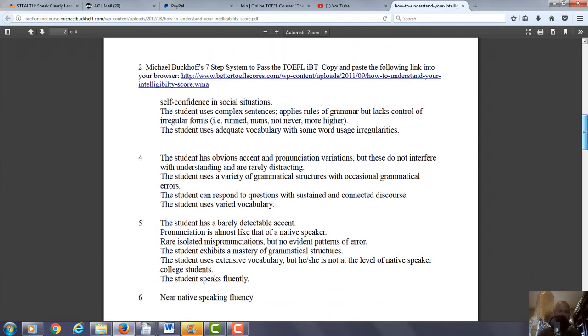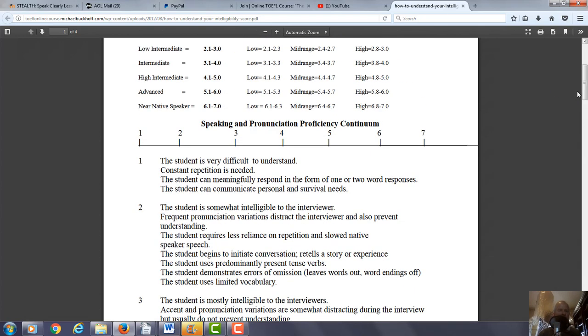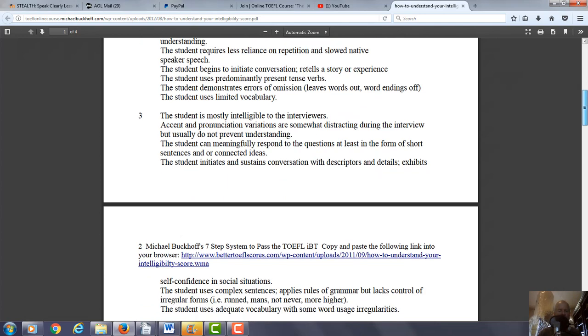And I think here I'm going to put you in the 4 area where you have obvious accent pronunciation variations, but these do not interfere with understanding. Use a variety of grammatical structures with occasional errors. You can respond to questions with sustained connected discourse, and you have varied vocabulary. So that's good, right? So I'm going to put you in the area of about 4.4 out of 7. It's good, but not good enough. At least not for 26 on the speaking, right?